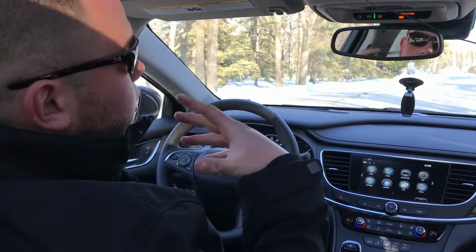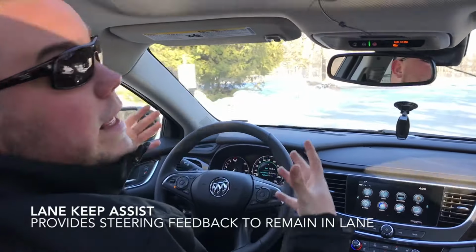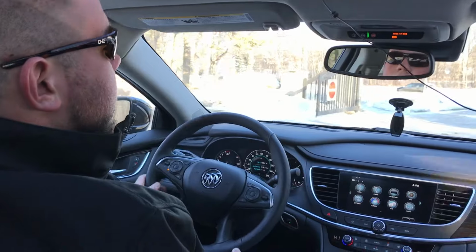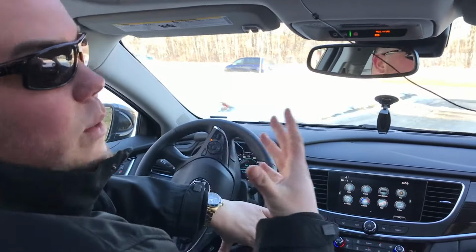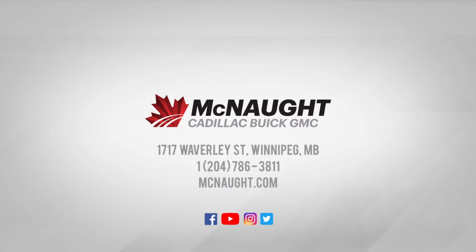I'm not saying that you shouldn't stay in your lane and focus on the road, but it also has lane keep assist, which means when you're veering out of the lane, it'll punch you back in and remind you to stay safe, which is great for the highways as well as the city. Safety is Buick's number one thing. I can't stress that enough.